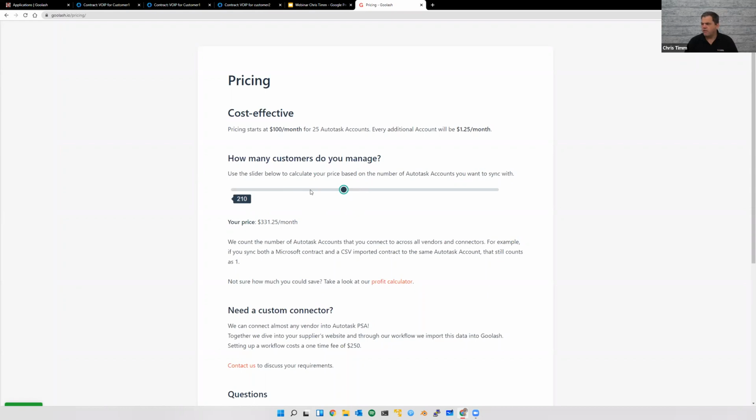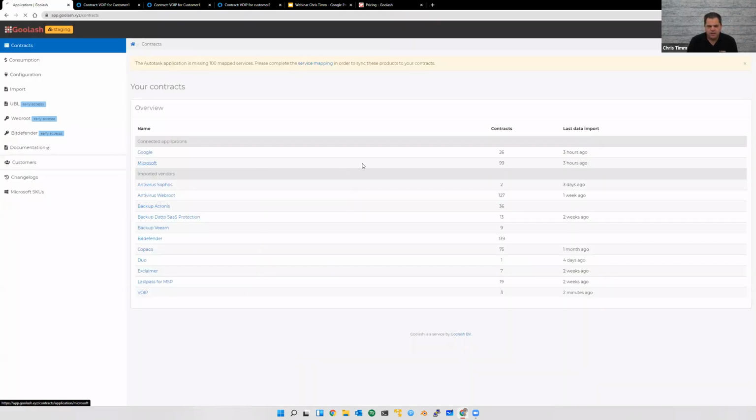Okay, that's great. That's really good, and it's good to have that on your website. So an MSP can just go on and work out how many customers they want to sync this with, and it doesn't matter how many contracts, right? You can have hundreds of contracts per customer, but it's based specifically on the customer record.